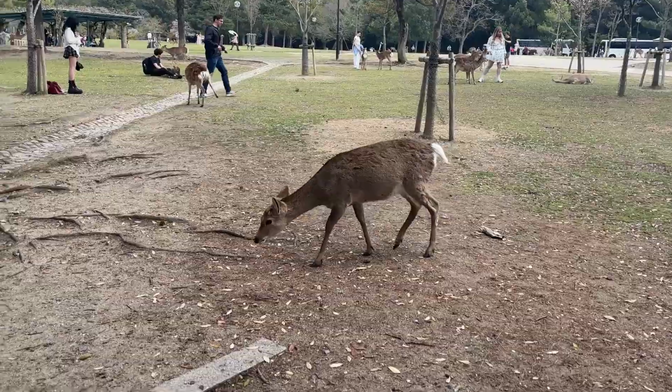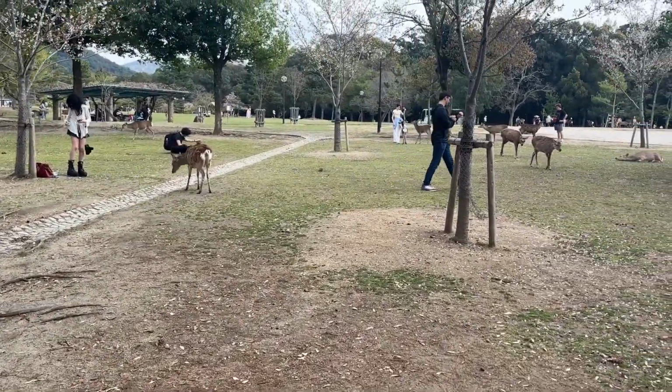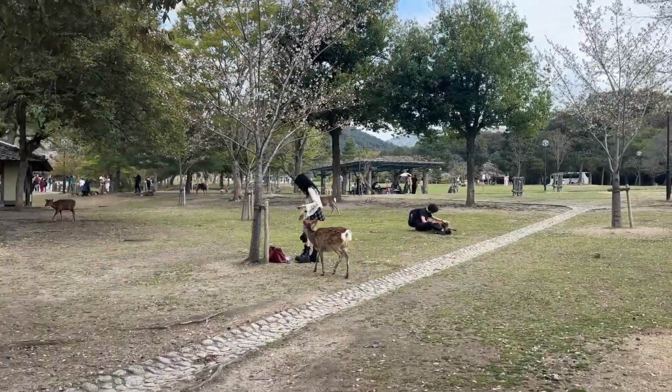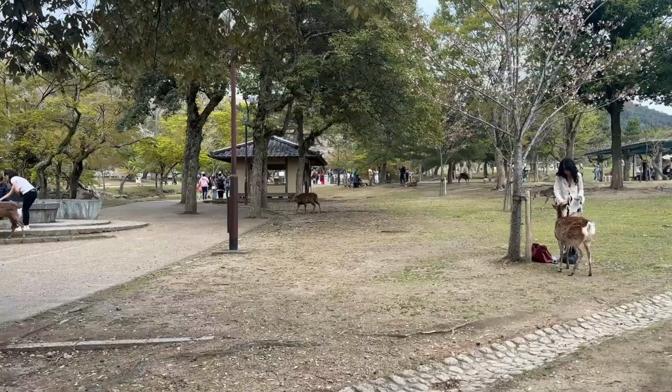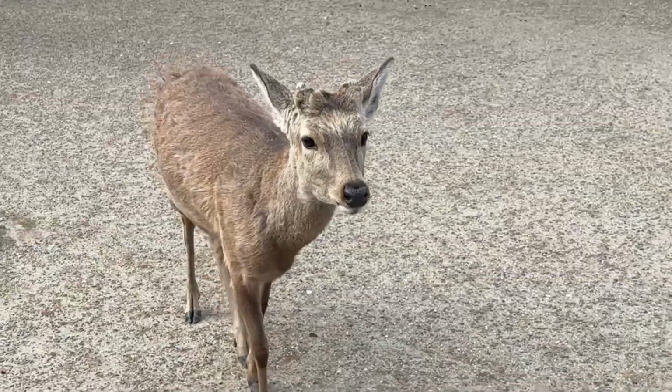There is so much to see. From viewing the deer, visiting the temples, and visiting Nara National Museum, there is plenty to be done. There are countless little shops and cafes all along the park route to enjoy.